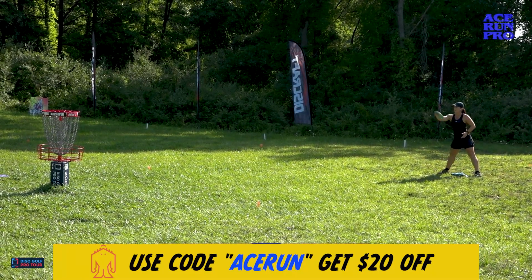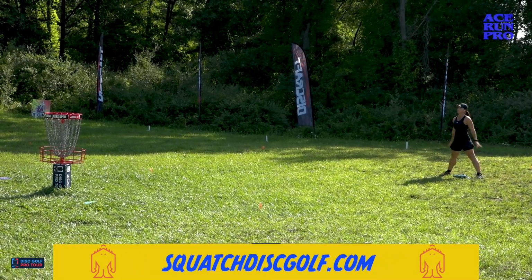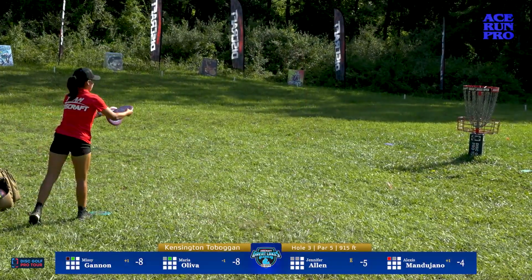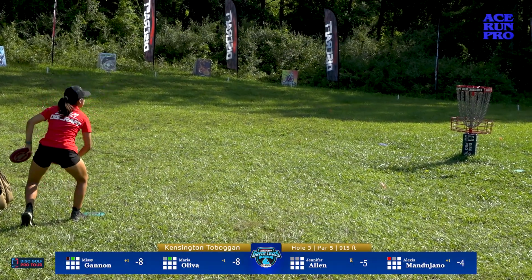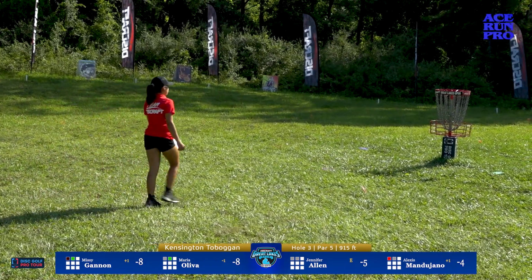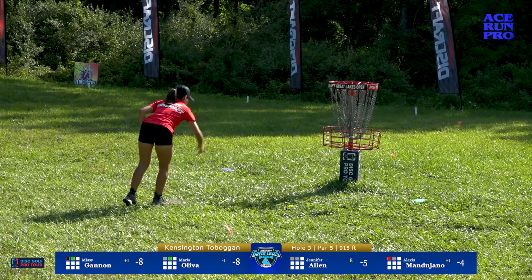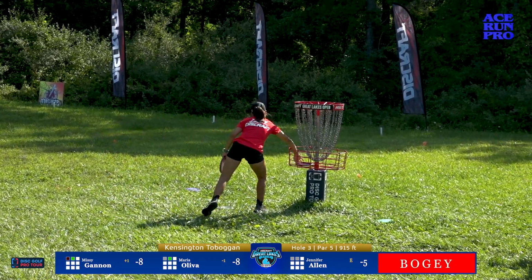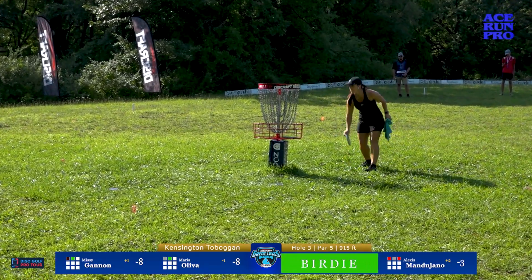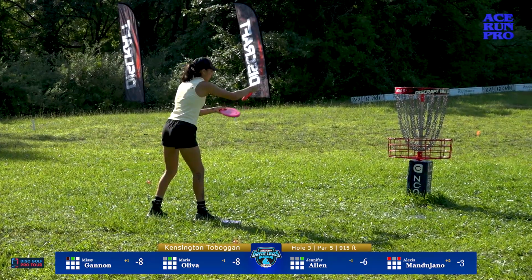And Missy barely misses her eagle putt. Jennifer Allen for eagle. And just like we saw on hole 2, barely off the front of the cage for Jennifer Allen. Oh, Alexis leaves her putt high, catches the band. She taps it in for the bogey. So they must have called her disc in then. That was the final call they made. Jennifer in for the birdie.